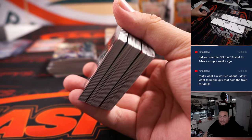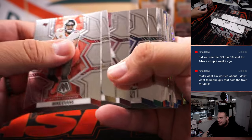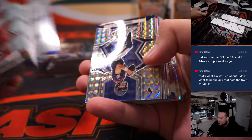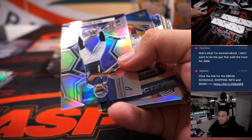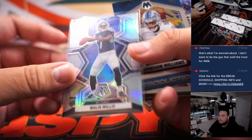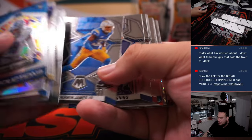Well, what does it matter though, Chad? You got 400,000. Trust me, I personally know people that bought a ton of those Trouts early in his career and were content with what they got at the time. And some of them have regrets, some of them don't, because they were happy with what they got at the time.